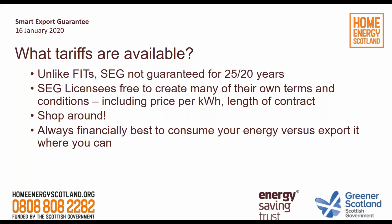So always keep an eye, of course, on what they're going to offer you, but it seems very unlikely that you'll ever get more for the energy you're exporting than what you're buying. So if you can use your energy, that's the best thing to do, and only the energy you can't consume, that's when the SEG can come in handy and you can get paid for what you're exporting back.